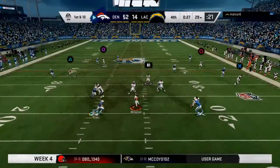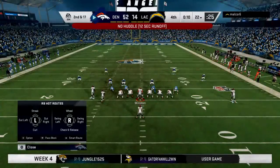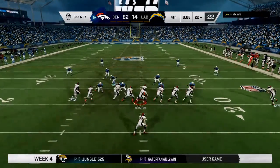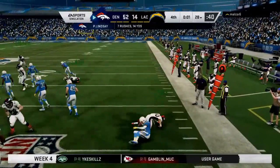First down, Winston. Nowhere to escape, and he goes down. Give the sack there to Jake Ryan. Now following the sack, they'll look to make amends on a second down and 17. On second down, a run with Lindsey. Oh, now Lindsey lost the football. And he'll be taken down here, and that is how this one is going to come to an end.